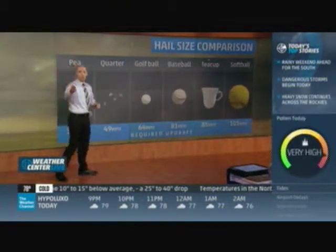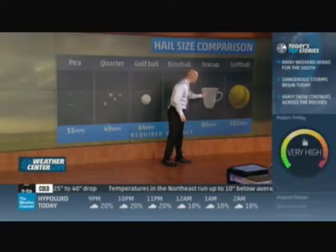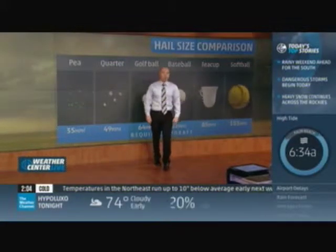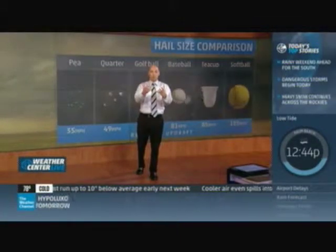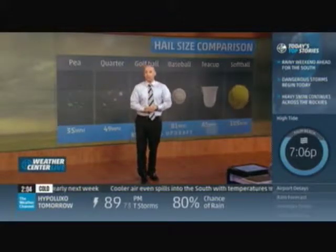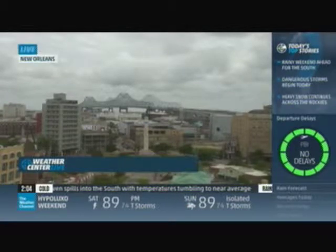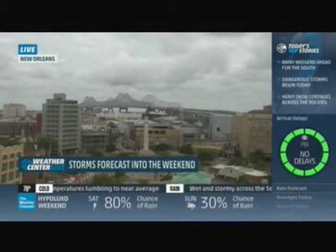But we've seen hailstones significantly larger than that. How about teacup or softball-size hailstones? That means there's 85 to 100-mile-per-hour winds within the thunderstorm moving up and through the atmosphere. So, Viv, that's exactly the type of storm that we could see today. Yes, and we're watching those storms as they develop along the Gulf Coast and even farther inland, but we're taking you to the New Orleans area, and look at these ominous clouds.